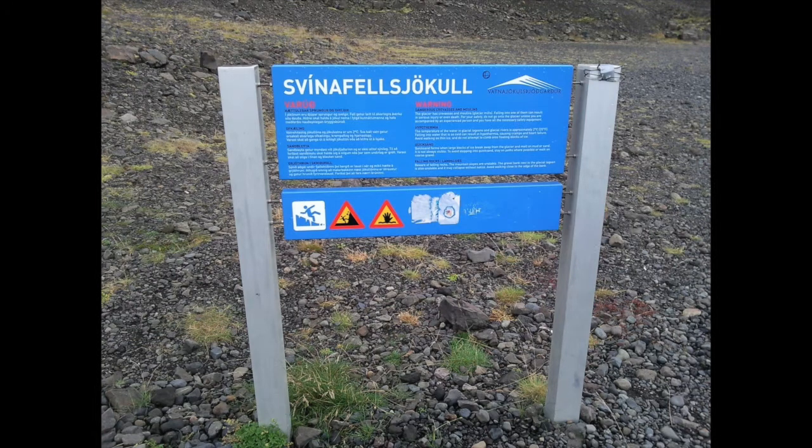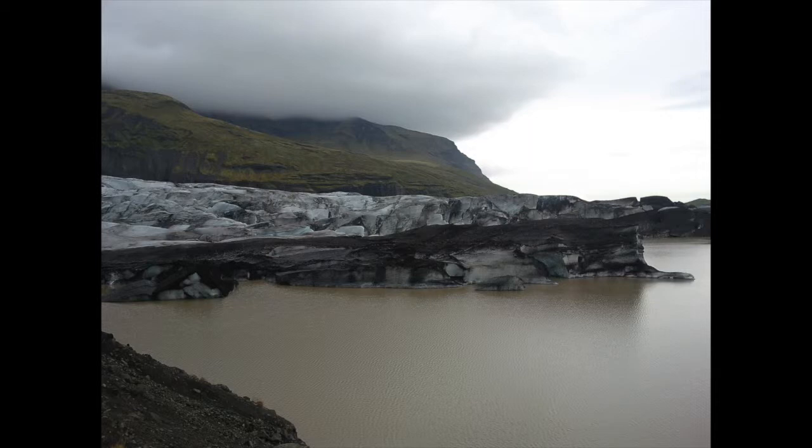And finally, after we finished our visit at this lagoon, it was already pretty late, and so we decided to start driving back home. On our trip back home, we had a third stop at the third glacier lagoon, called the Svinafellsjökull. I hope I pronounced it correctly, but I think I haven't.